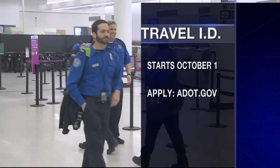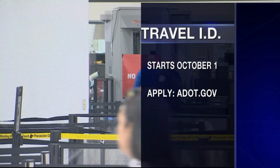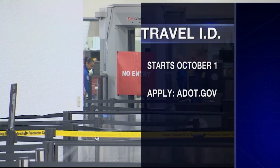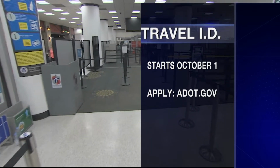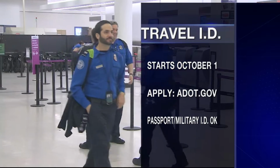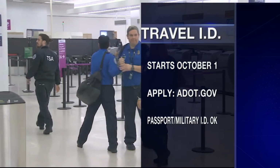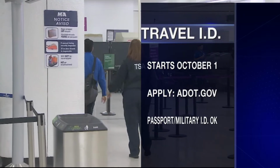If you still need one, just fill out the application online and make an appointment at the MVD. Make sure you bring all the appropriate documents, including a birth certificate or proof of citizenship, a document with your social security number, and 2 official pieces of mail with your name and address on them. The ID costs $25. For those of you with a passport or military ID, you don't need a travel ID. Just don't forget it when you go to the airport, even if you're traveling domestically.